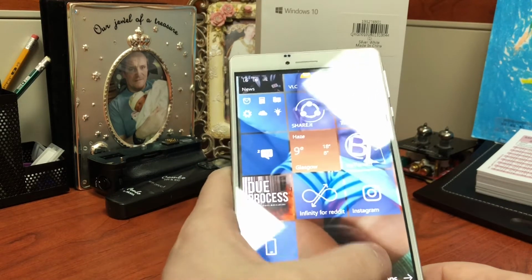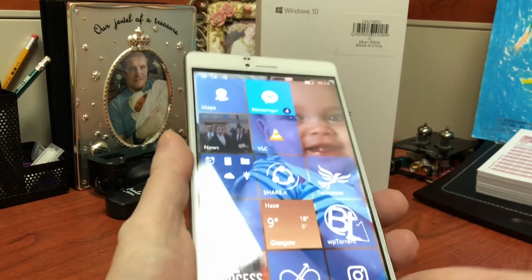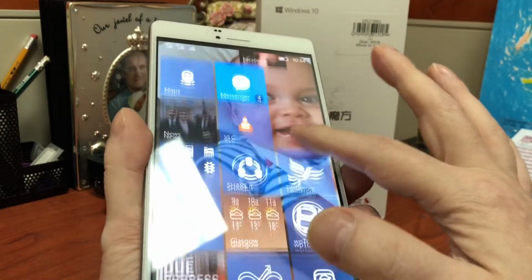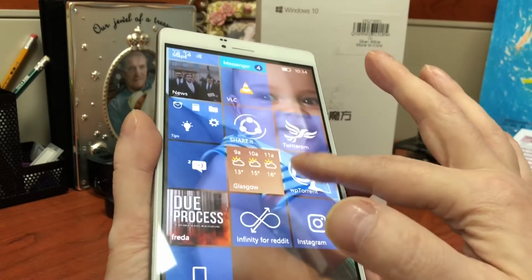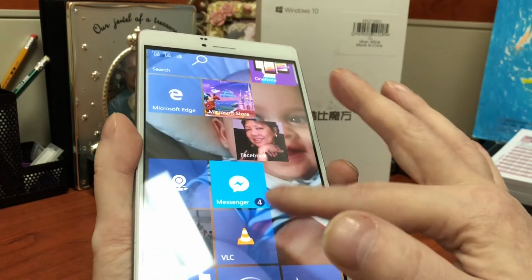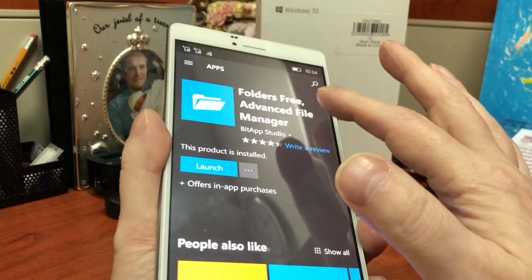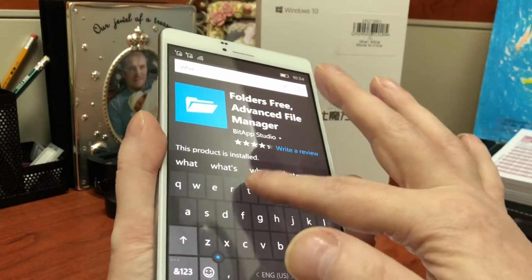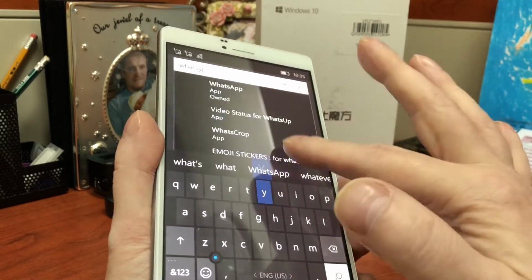No problem. Now, let me just see, because I'm in the country of the WhatsApp, and I have WhatsApp on my phone. It's just something I don't use that often. Oh, where's the store, so that I can see, is there a WhatsApp? I'm not sure that there is, but I will check. WhatsApp.